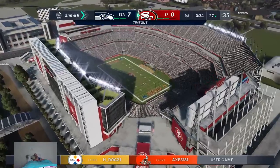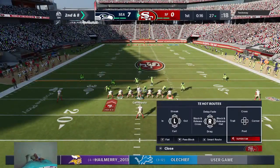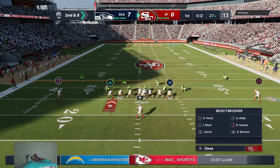Run some clock, allow their defense to get a chance to catch their breath, settle down, and relax a little bit after they just gave up a score. They'll break the huddle, come up on 2nd and 8 at the 27-yard line.